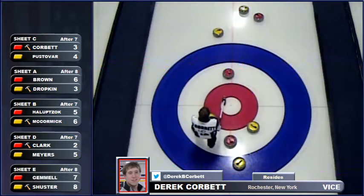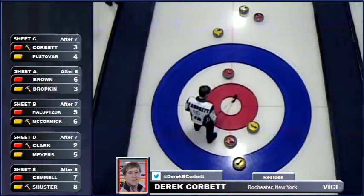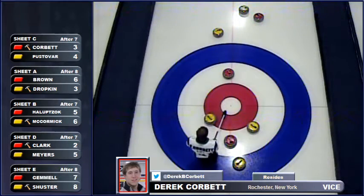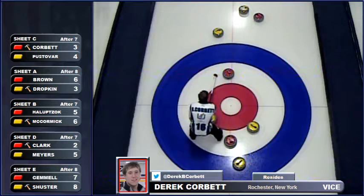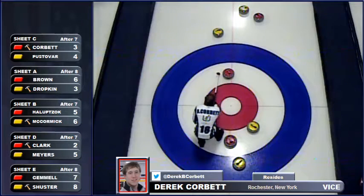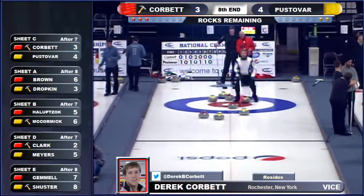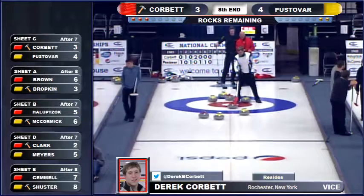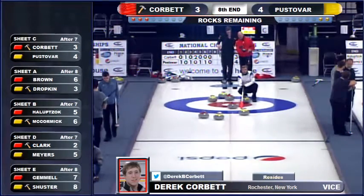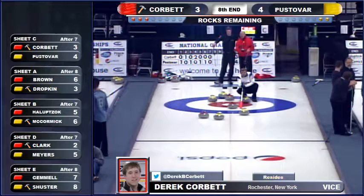Control. If you catch the guard, that's not the end of the world, right? So you got to miss it on this side for sure. But wait. Control. So they want to cross the face, I think, just kind of jam it back into the Pustovar stone that's sitting on the left-hand side of the forefoot. We're looking at it right now. Better miss is hitting the guard. You want to hit right guard, where the reflection is on that rock. Definitely makeable through that hole.